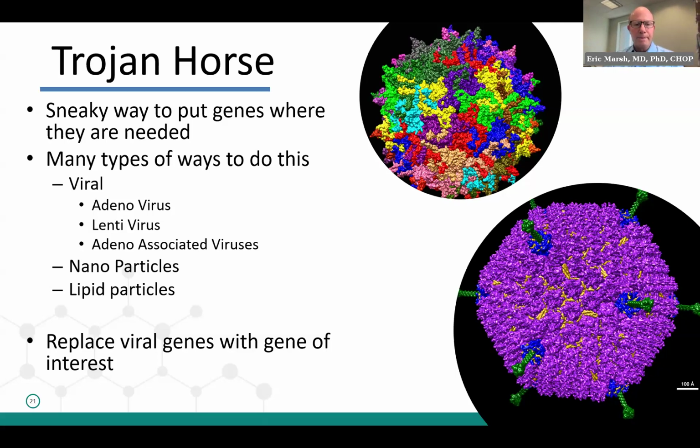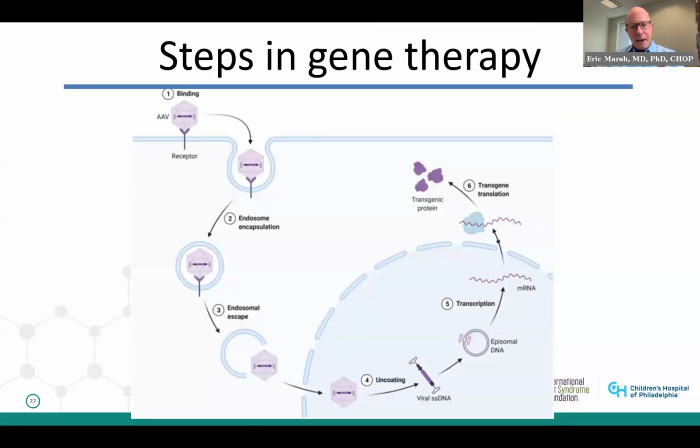Next slide. So the steps, I think I kind of went over this, but I'll just go over it again quickly to make sure we all understand it. The virus goes into the cell. It then gets picked up by this stalk protein that binds to a receptor on the cell surface. It gets internalized into the cell. The virus gets dumped out. The virus opens up, which is the uncoating step.